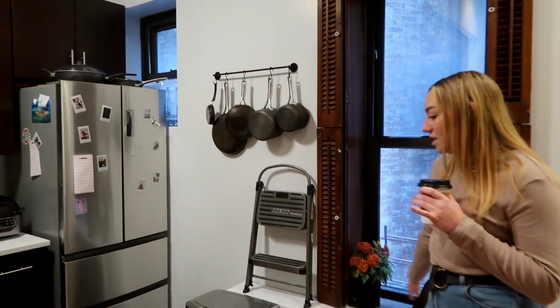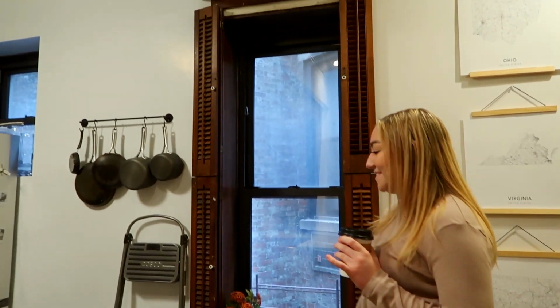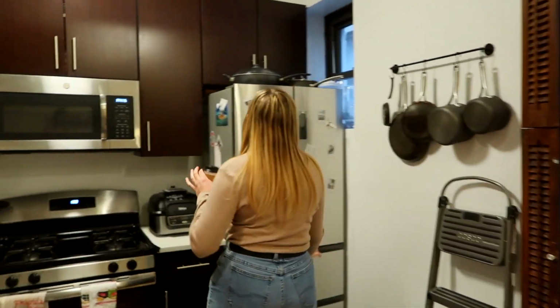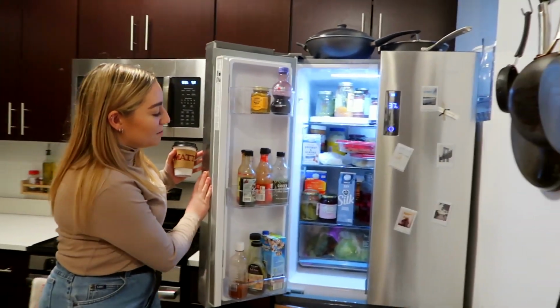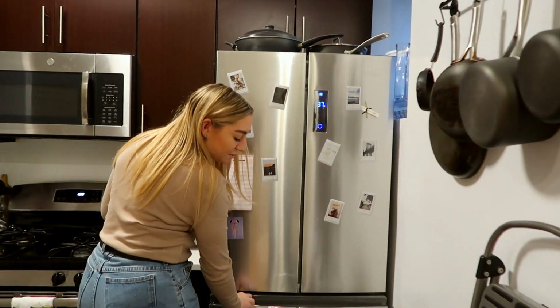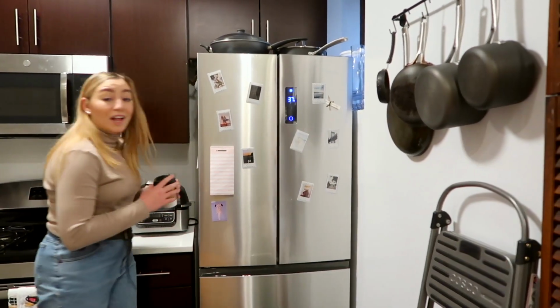We have built-in heaters that come with the building. They're very loud, very New York, but they do keep it warm. We are actually blessed with a humongous fridge, so it comes with double doors. We have 2 freezers since we live with 3 people together. It's nice that we can have a lot of storage space.